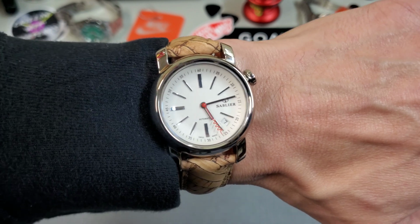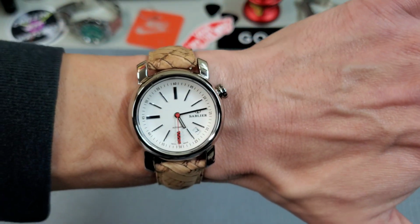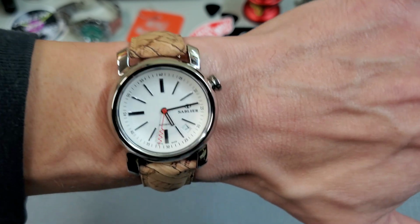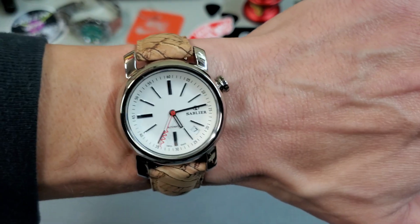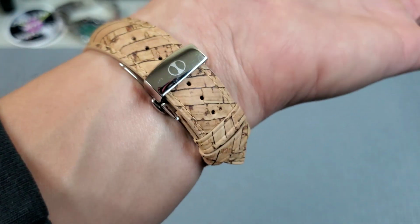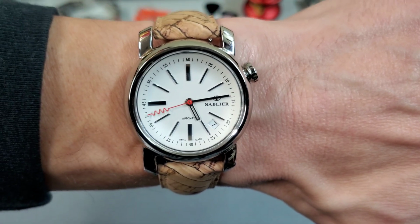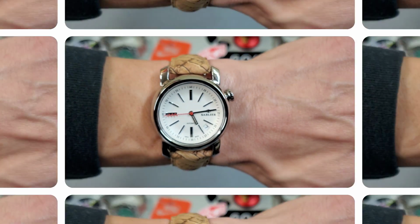Here it is on my 7¼ inch wrist. Just a really good wearing watch, a really great size. It'll suit a lot of people. And if you wanted to take that wine theme to the next level and really have fun with it, they have this cork strap available, signed as well. Super cool. Let's take a look at it side by side with some other watches.